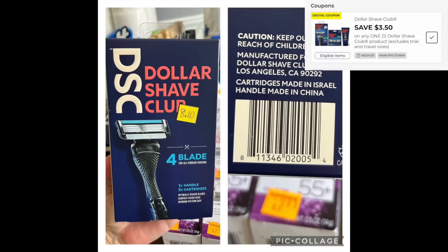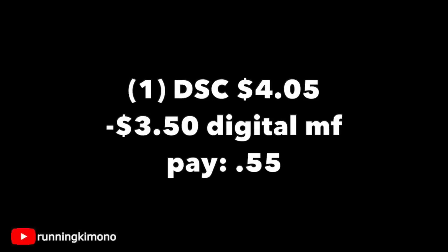Now, this one is my favorite, the Dollar Shave Club. So $3.50 digital showed up this morning, and you know what that means. Grabbing one of these for $4.05, subtracting that digital coupon, you're paying 55 cents. Like, shut up. This is a really good deal.